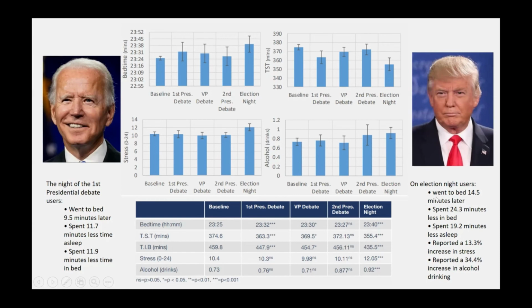And then on election night, users went to bed nearly 15 minutes later. They spent over 24 minutes less time in bed and 19 minutes less time asleep. There was also a 13% increase in reported stress and 34% increase in alcohol drinking. So just kind of an interesting look at how current events or major events in the United States impacted population sleep.